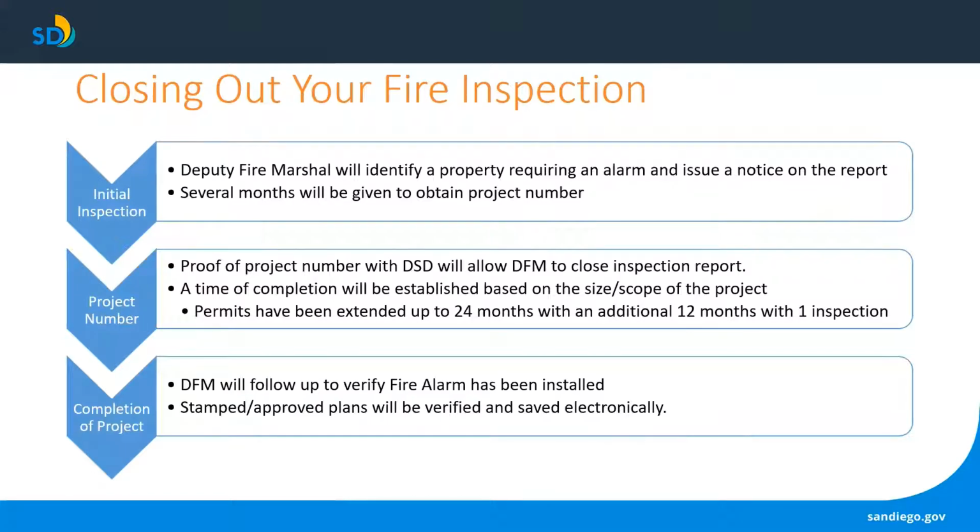They'll decide a time of completion, based on the size or the scope of your project. One update, because I know there's been a lot of questions, and for some of you that have been through the process before, you know that permits can expire after a certain amount of time. So for this in particular, building permits have been extended for up to 24 months. So once you get that project number and you start the process, that permit can be open for 2 years. It used to expire after 180 days. Now it can be open for 2 years. And if you have at least 1 inspection completed in that time frame, you can get an additional 12 months.